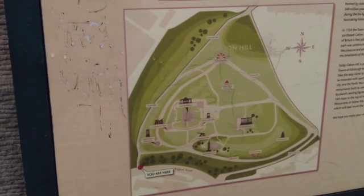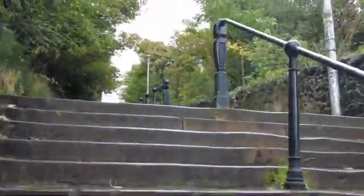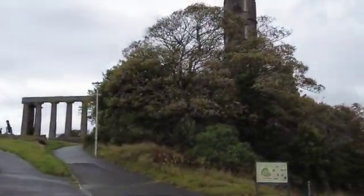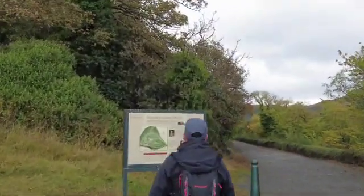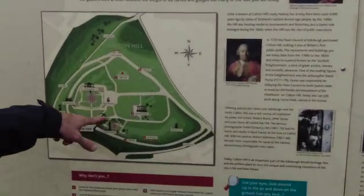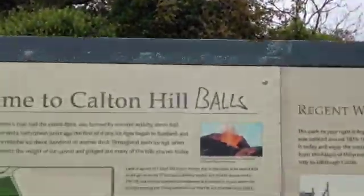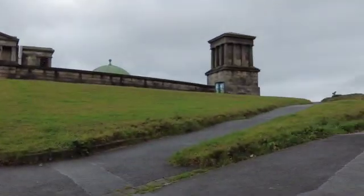It's a bit like Signal Hill, isn't it? Yeah. Fine, we're definitely getting our steps in today. So is Oscar. This is the hardest part to the top. It's all downhill. Here we are at the top, slightly out of breath, but with some fantastic views, hopefully.